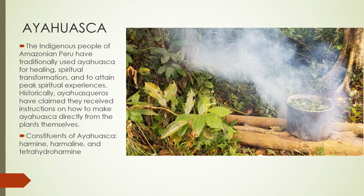The indigenous people of the Amazonian Peru have traditionally used ayahuasca for healing, spiritual transformation, and to attain peak spiritual experiences. Historically, ayahuasqueros have claimed that they received instructions on how to make ayahuasca directly from God. The constituents of ayahuasca are harmine, harmaline, and tetrahydroharmine.